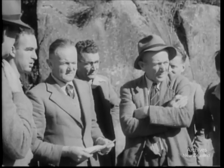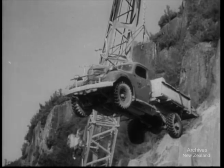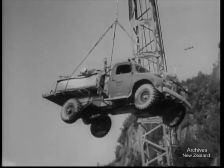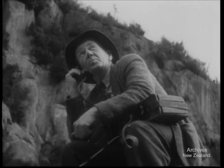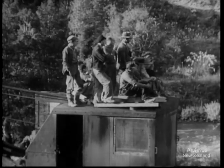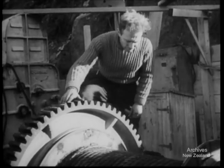Safety precautions are rigidly enforced on these jobs, and as the time for the blast draws near, men and machinery are moved out of the danger zone. As transport is stopped in the gorge, safety checks are made again, and now it's all set to go. As the cables in the tunnel shaft begin to lift the gate, the river diversion becomes a reality, preparing the way for the next task, building the cofferdam.